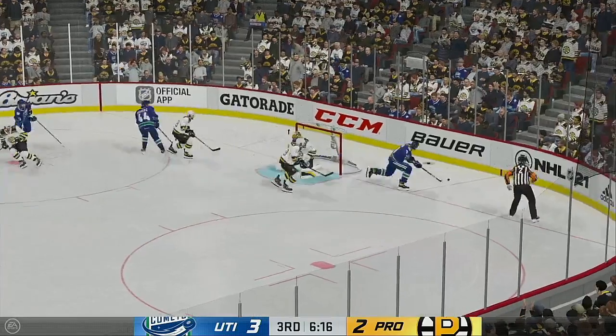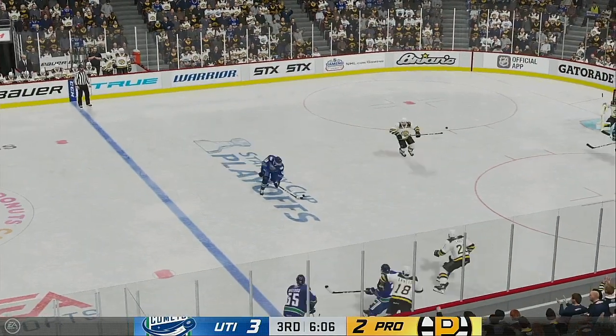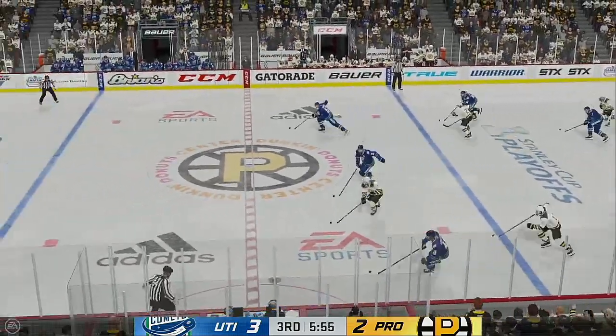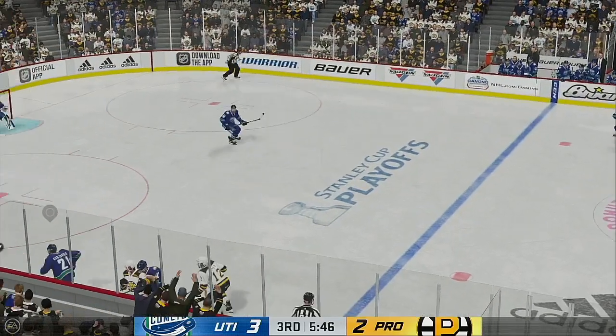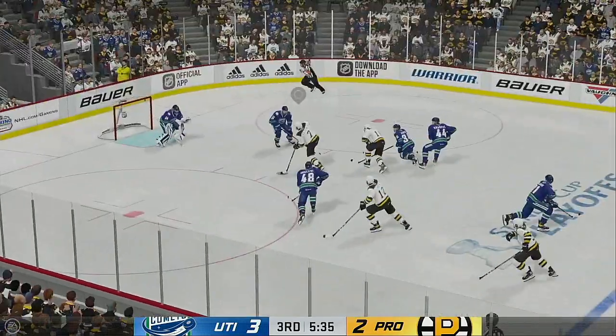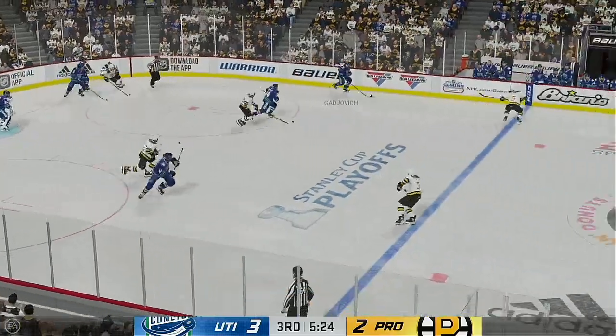Utica's got a hold of it against the wall. Back to the point it goes. Handles the puck. Pokes it away to stay on the attack. Hangs onto the puck. The Comets scoop it up along the boards. Nice poke check inside the attacking zone. He gets a piece of it with a stick.